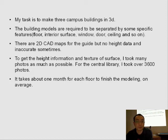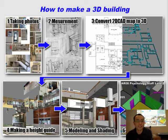It's kind of average. So actually, the Central Library building has 12 floors. That means it would take 12 months, and I'm still working on that. All right, this is how I do it. First, taking photos as much as possible.